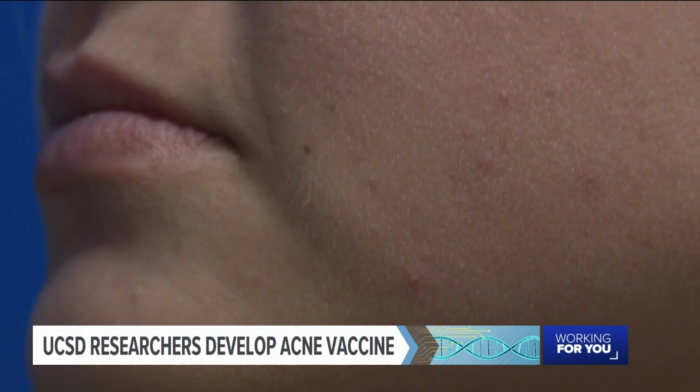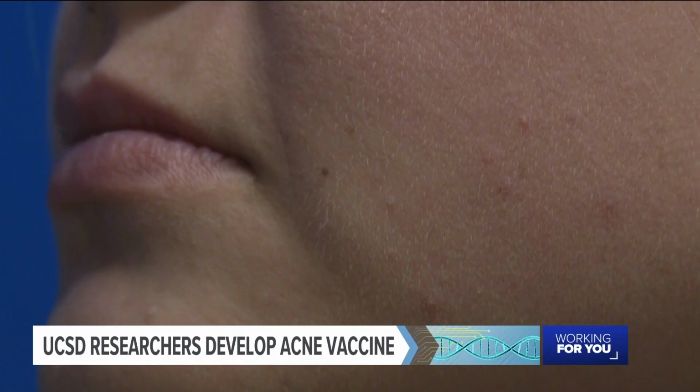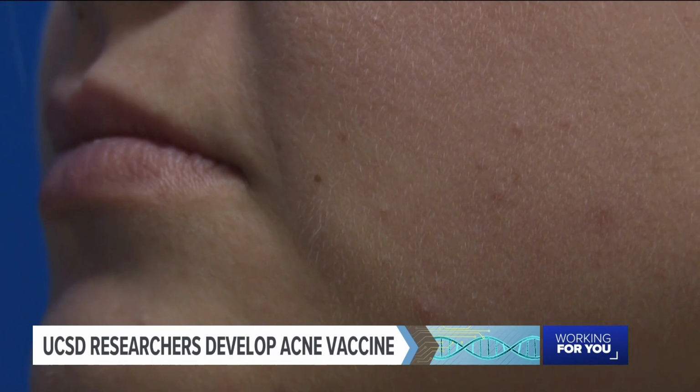The newly developed vaccine blocks the one that does, hence reducing inflammation. It's been successfully tested on mice, but has yet to be used on humans. Dr. Liu expects the vaccine could be available to the public within the next 5 to 10 years.